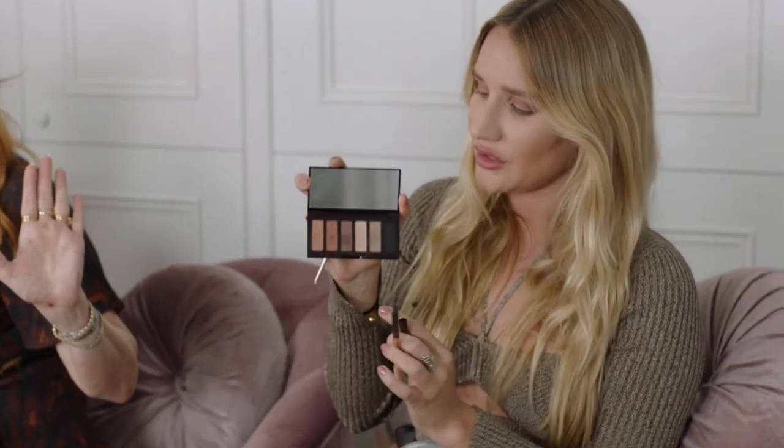Show the camera. I've mainly used this light bone shade. It's not an ashy grey, it's got a bit of warmth through it. And then I'm also using a bit of this dark brown, which is a warm brown. I love how easy it is to create a smoky eye with this. It honestly is probably the easiest smoky eye I've ever created. I have to agree with you, Kelechi, there is no fallout, which is incredible. I've created a really easy, quick smoky eye, and if you're scared of doing a smoky eye, this is the easiest way. It's buildable.